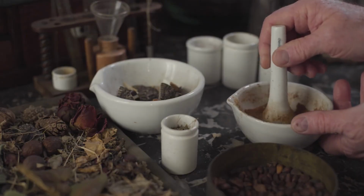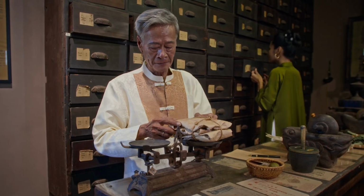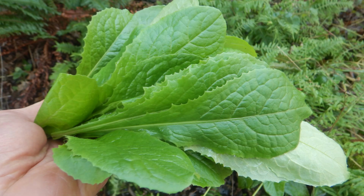That's why old pharmacists once mattered. They knew how to handle plant extracts. Today, much of that knowledge lives with herbalists, foragers, and homesteaders. And to be fair, modern medicine cares about consistency for a reason.